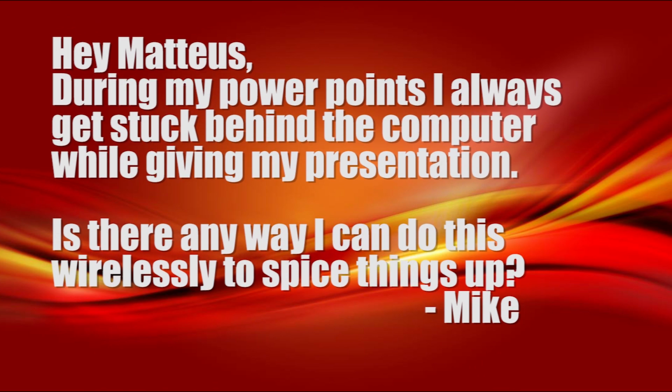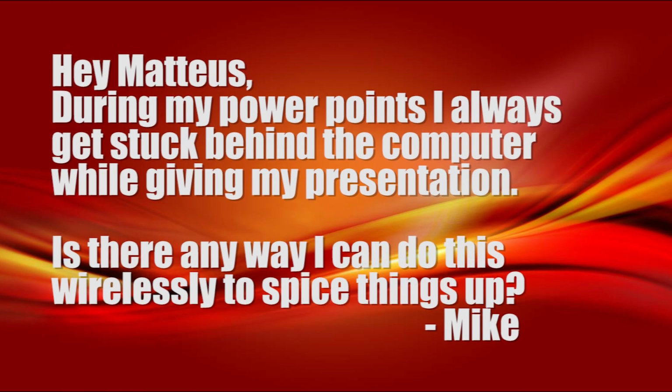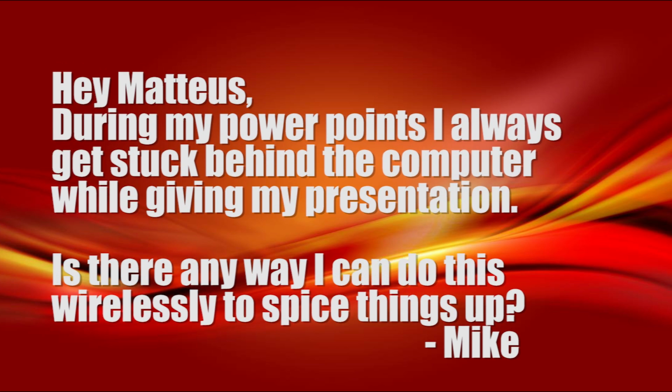Hey Matteus, during my PowerPoints, I always get stuck behind the computer while giving my presentation. Is there any way I can do this wirelessly to spice things up? Well, my friend, you're on the right track. I find a lot of PowerPoint presentations to be rather dull while the presenter is standing behind a computer.